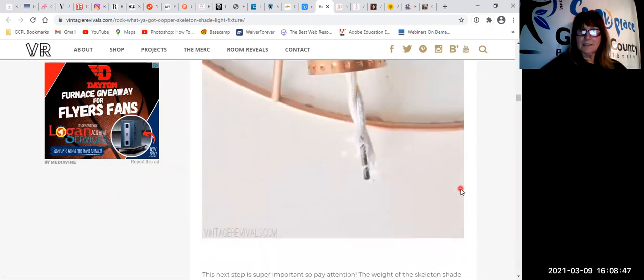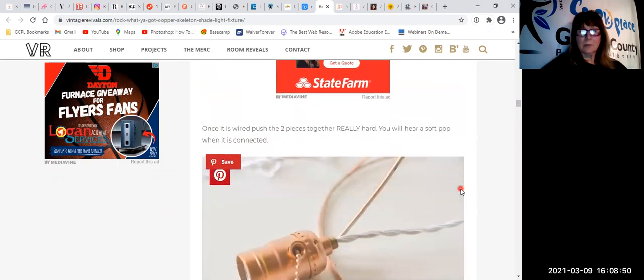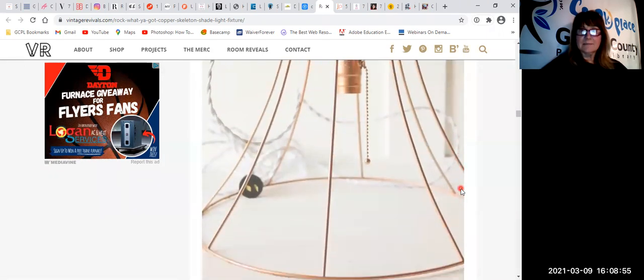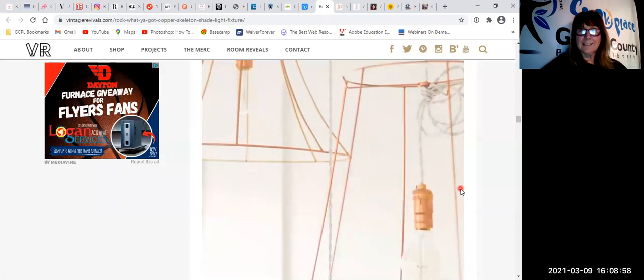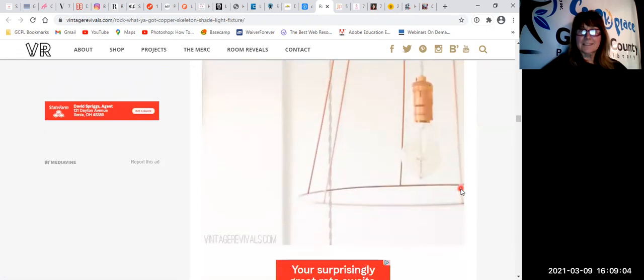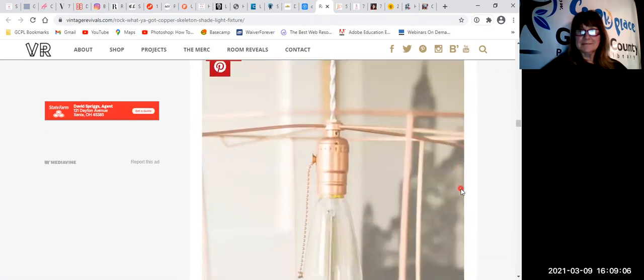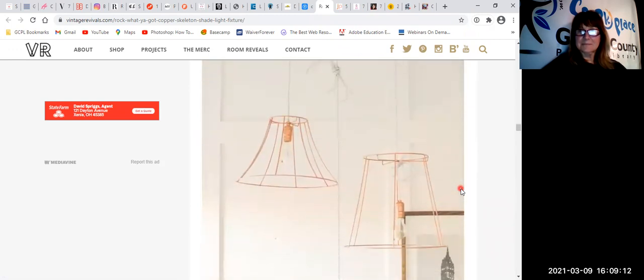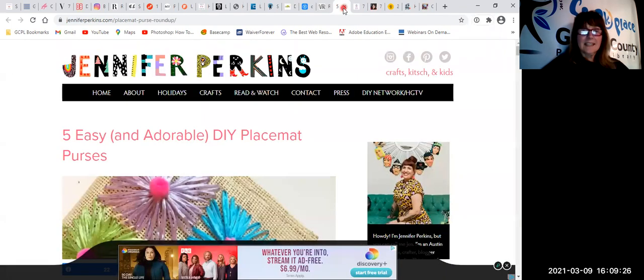And she does have a picture of it here. I mean, so simple. If you have a lamp, you don't even need to do all of that. But she was hanging hers. And that's why she had all that done. So there they are. Just hung them up. Better picture. So if you have a lamp that you're going to put it on, you don't even need to do all the work of creating the hanging lamp. And you could just put the lampshade back on the lamp.